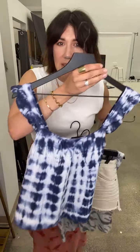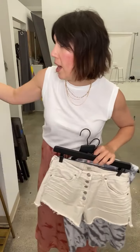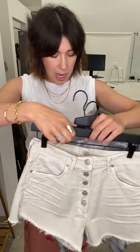Is the BB Dakota top true to size? This little BB Dakota top, yes, I would say this is true to size. I'd probably buy this in a medium just because of that flowy shape. If you go any bigger, I just feel like everything is going to hang under the armpit and the neckline. So I would do true to size in that BB Dakota top.